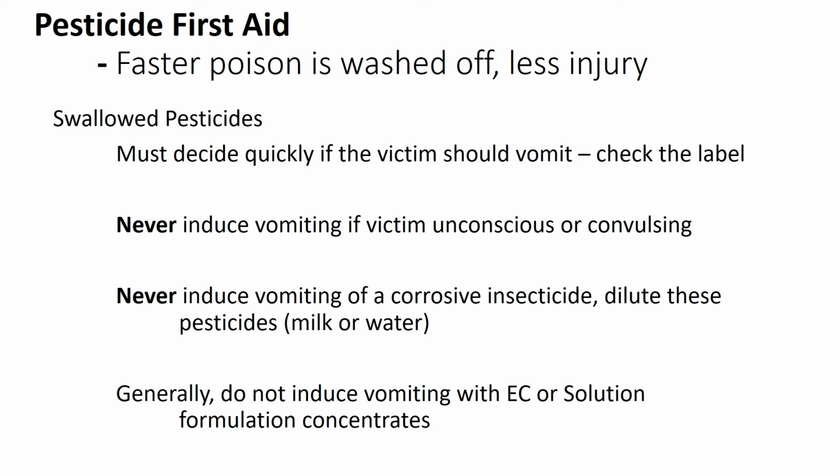As a rule of thumb, for any pesticide that's an EC or in a solution formulation, don't induce vomiting. That's just a rule of thumb. Always check the SDS label in the first aid section, but that's a good rule of thumb to have in the back of your mind. That's another reason why it's good to have multiple people know what you're doing and where you're at, so that they can read the label and know what you need to do if you're not able to do so yourself. So definitely some good things to know when we're dealing with applications from a first aid situation.